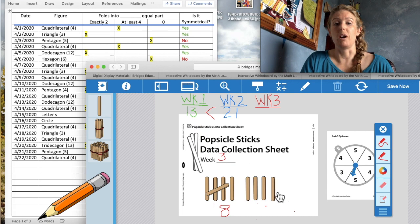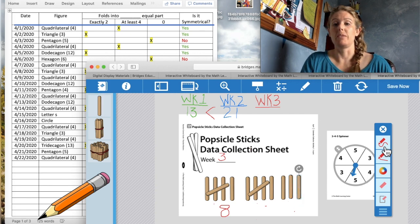We have 1, there's 4. So the next one we're going to close the door. 2, and let's rotate it. 3, 4, 5. Now we can finish our number sentence by saying plus 5 equals, and how many popsicle sticks, first grade, have we collected? That's right, we've collected 13.